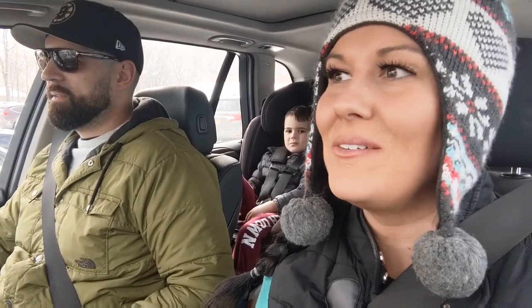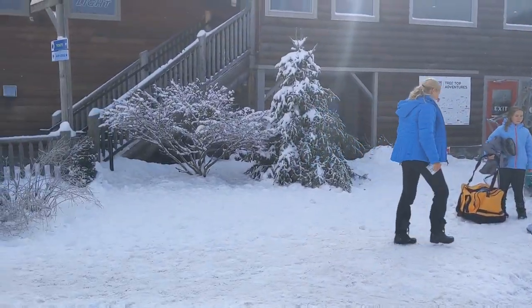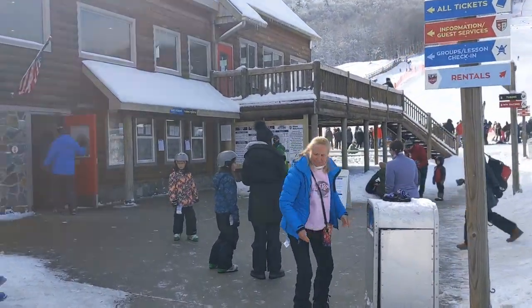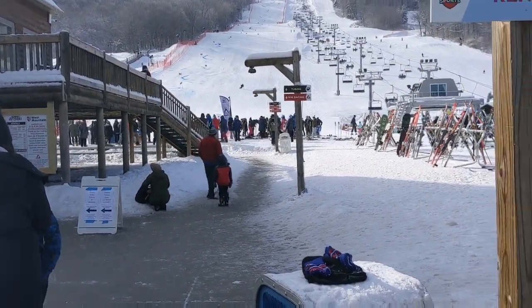We are here at West Mountain, and we are gonna do a little snow tubing today. What do you think, Jameson? Cool. Cool? All right, so here we are at West Mountain. So this is like the main entrance to West Mountain. This is where the lift tickets and tubing tickets are, right here. They must have something going on right now.